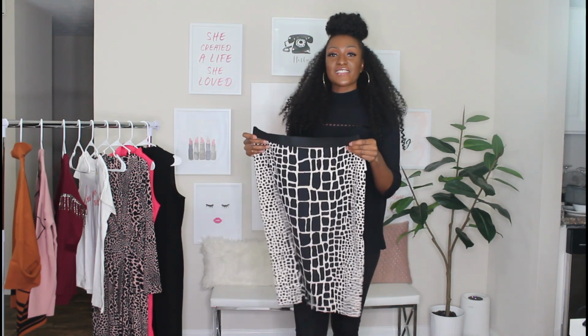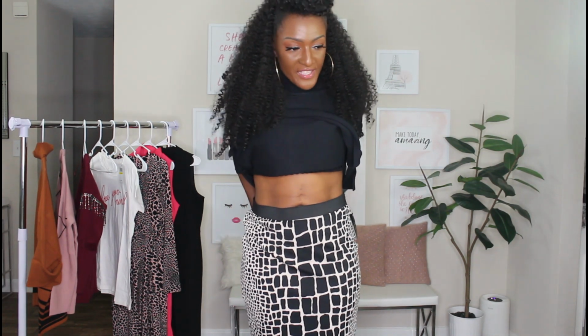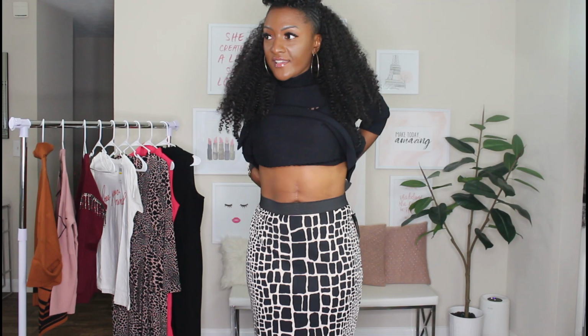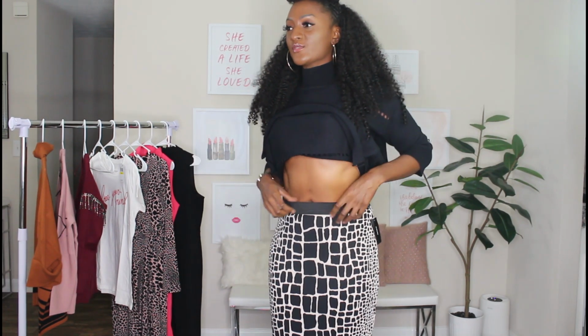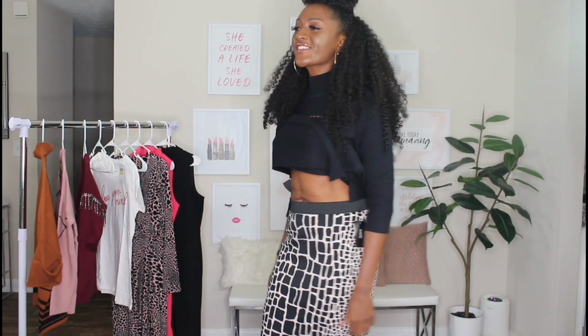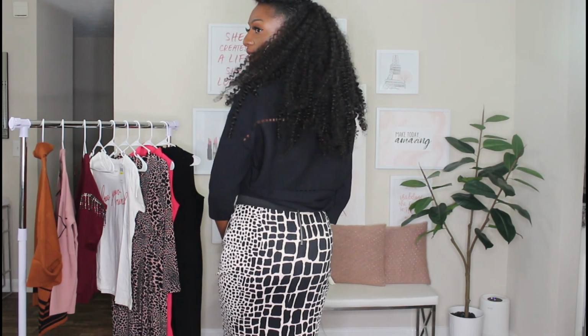So I'm going to try this on. Fingers crossed. Oh, it's too big. But I mean, it looks like it fits, but it's too big. Like, it's too loose. Oh, darn, I really like this. Look at that fabric, it's so cute. So the skirt is a no. It does not fit. It's too big, and it's definitely giving me like grandma vibe.